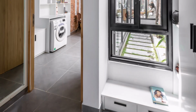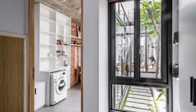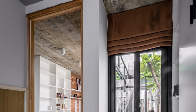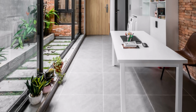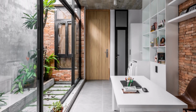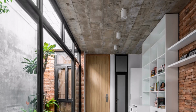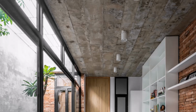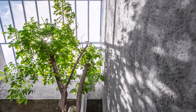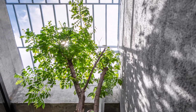In designing this home, the architects at Boom Design Office honored the couple's desire for privacy, simplicity, and a strong connection to nature. By forgoing the traditional living room, they created a space that reflects the couple's personal values, prioritizing rest, relaxation, and family time. Each garden, thoughtfully placed, transforms the house into a sanctuary, where the lines between inside and outside blur, and where peace can be found in every corner.